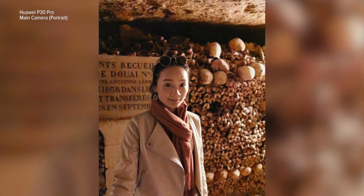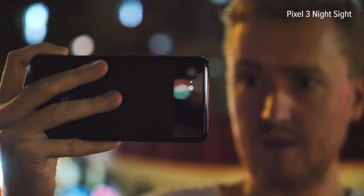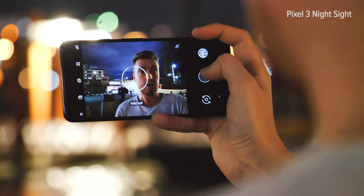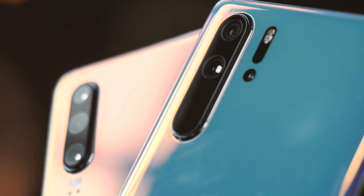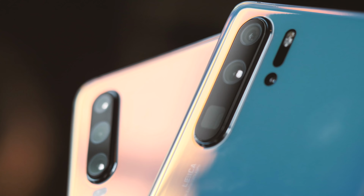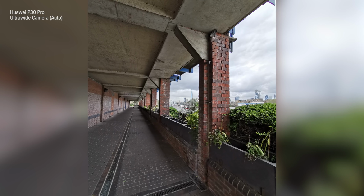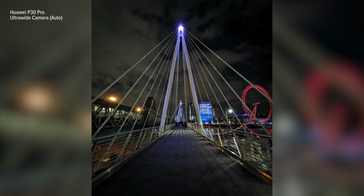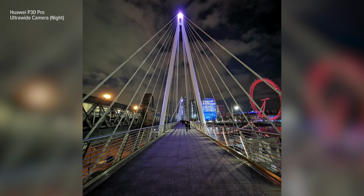Selfies too from the 32 megapixel front camera have really surprised me with how well they hold up, even in darker conditions. Though unfortunately you can't use night mode with the front camera like you can on the Google Pixel 3. The ultra-wide camera, unchanged on the hardware side from the Mate 20 Pro, lets you capture more dramatic looking shots of scenery or everyday scenes. And although it's weaker than the main camera in darker conditions, it works really well when paired with the handheld night mode.